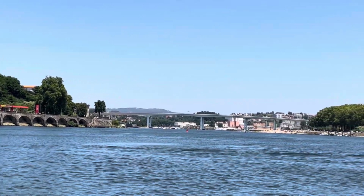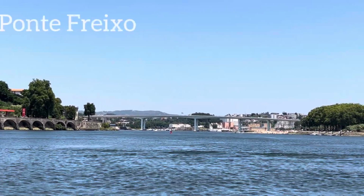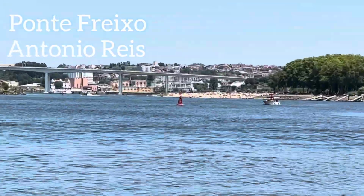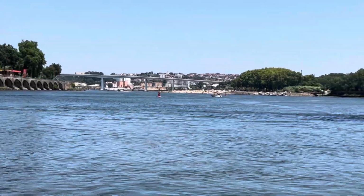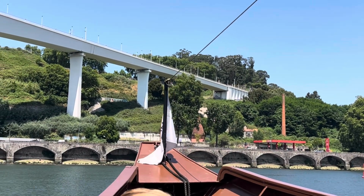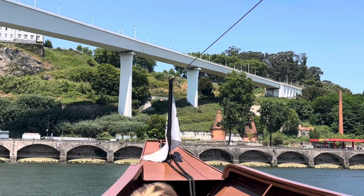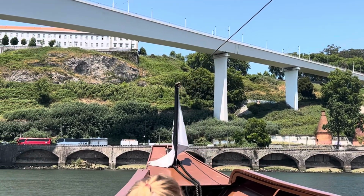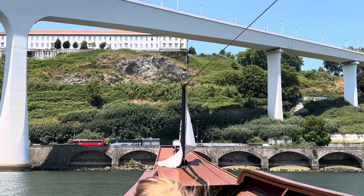Off there in the distance there is the Freixo Bridge, inaugurated in 1995 and engineered by António Reis. It's the most upstream bridge and is also the most basic but the longest bridge in all of Porto. And at that point, our boat captain decided it was time to turn this thing around, and back under the São João Bridge we went.